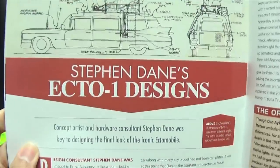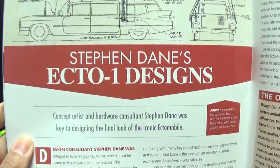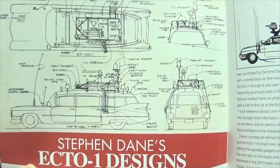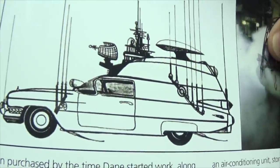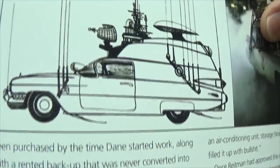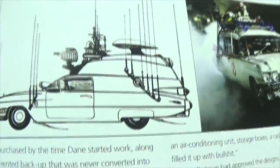And here we go. We have some concept art for the ECTO-1. We got some nice little concept art. Oh, look at that. That's interesting. There we go. What if the car had looked like that in the movie? Interesting.